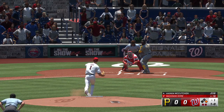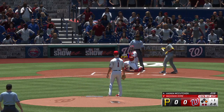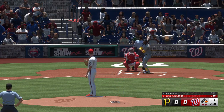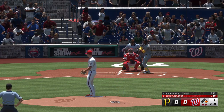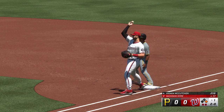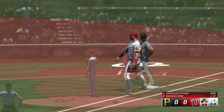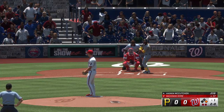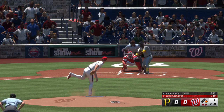Two outs, way outside, and that's ball two. Now snap throw to first. Hayes back in standing. Two gone, but the go-ahead run is at first. And we're just getting started here in the top of the first.